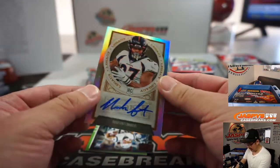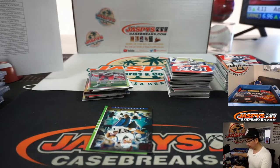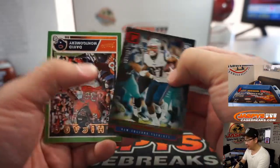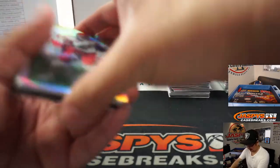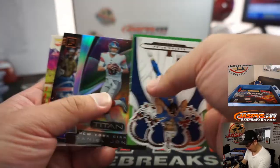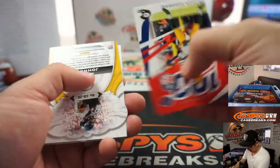Noah Fant to 99. Rookie auto for Josh and the Broncos. They're going to be asking Joe to wear it. Wow. Don't wash it ever. Can't hand it to the next. Just keep that shirt on a coat rack. You got to button it all the way to the neck, too.